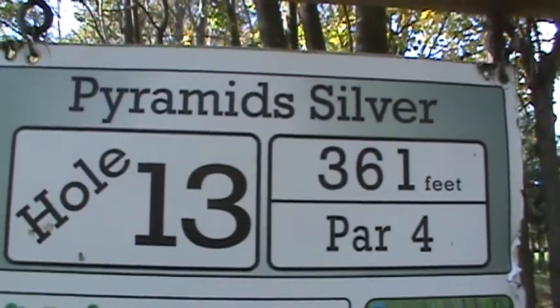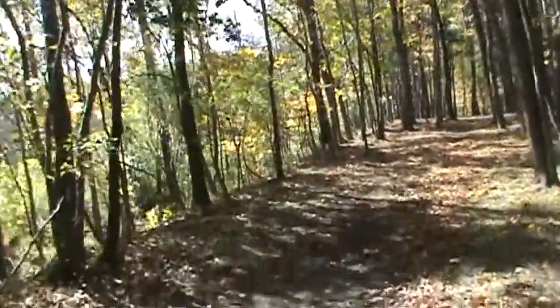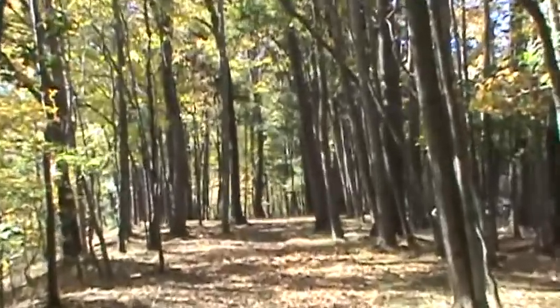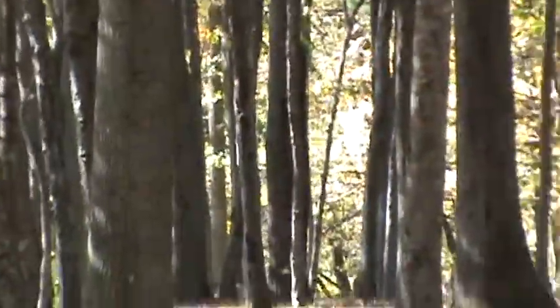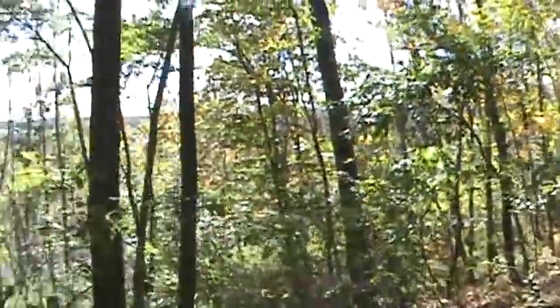All right, 313. Hole number 13 at Pyramids, 361 feet, par 4. I can't really see the pin, can you? No, it's around the bend. Here's the takeoff, to the left. 360 around the corner. You want to go down, probably inside of there and a little bit further down and left. If you get off the fairway anywhere along the way, you don't want to end up left too much because there's this whole thing out here.